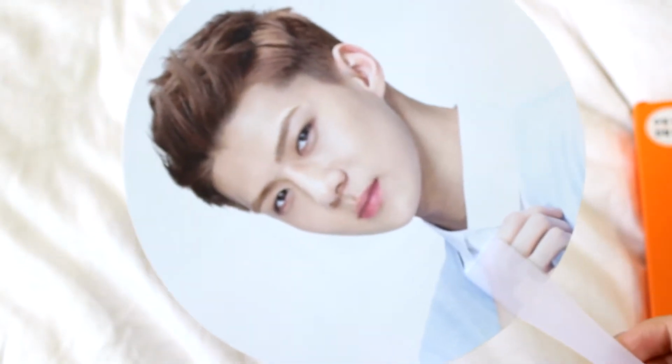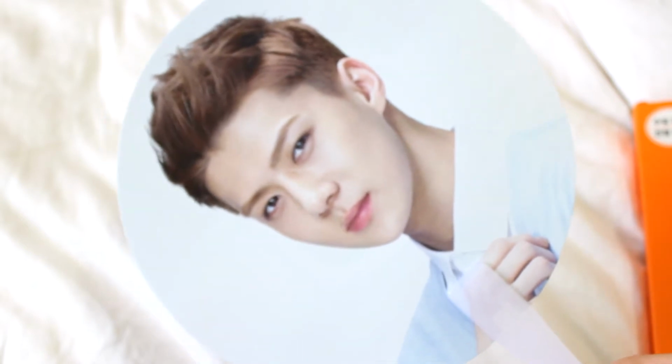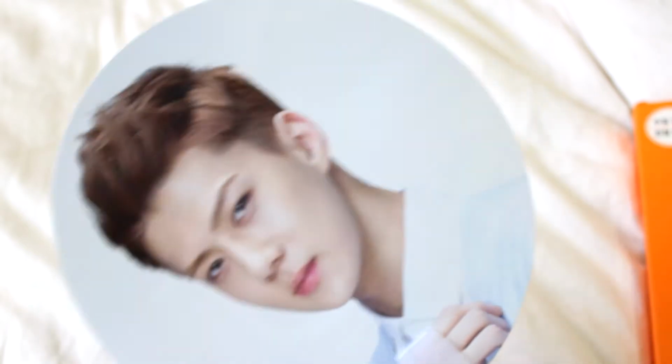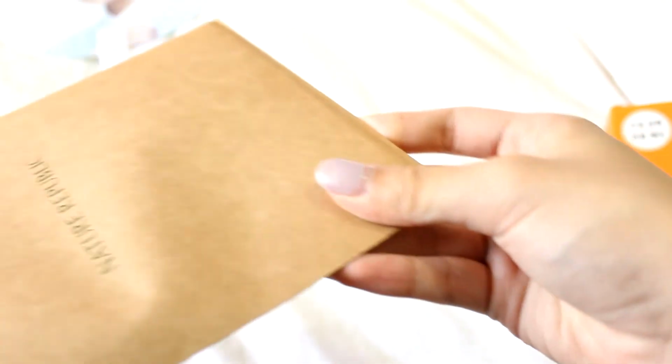At Nature Republic, I got this oil blotting sheets of Sehun, and so they gave me this plastic fan of Sehun for free, as well as this craft envelope of XOXO, which was really nice. Since I couldn't speak Korean, I only speak English and Vietnamese.